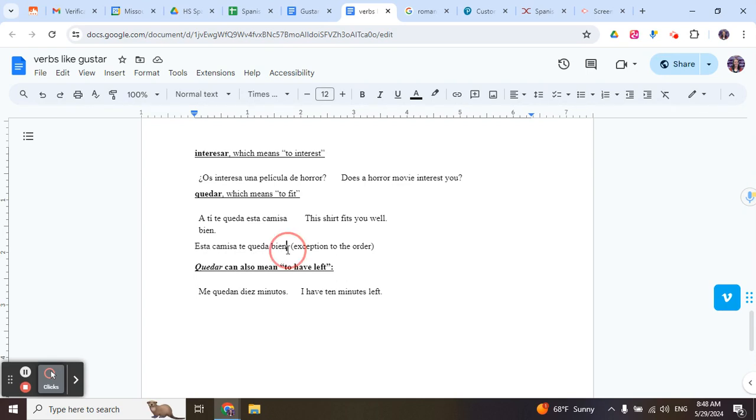And if that makes it confusing for you while you're learning, just stick with the order that we've learned because that way is also correct and they mean the exact same thing. Okay, so if you want to keep thinking step 1, step 2, step 3, step 4, stick with those steps while you're still learning. But yes, this other one really could be used that way. Now, quedar can also be used to say what somebody has left. So it can either mean to fit or to have left. It's a little bit weird. It can mean to stay as well, like quedarme.